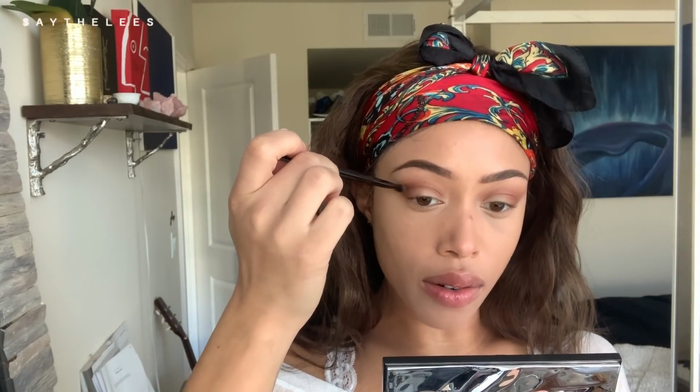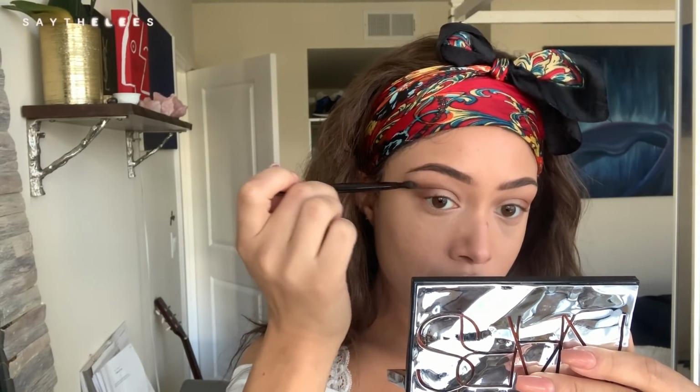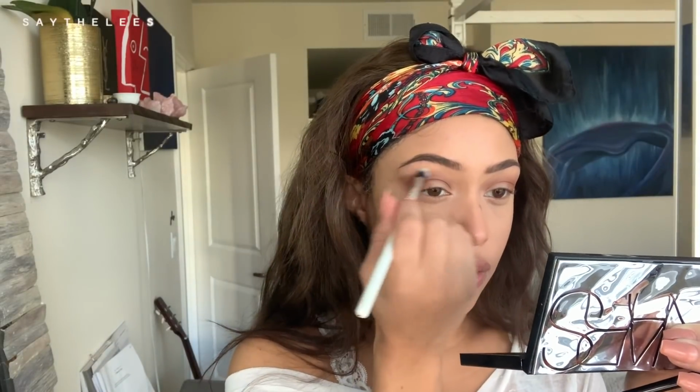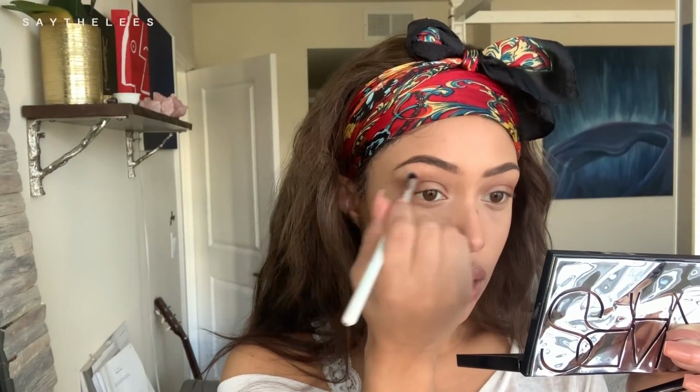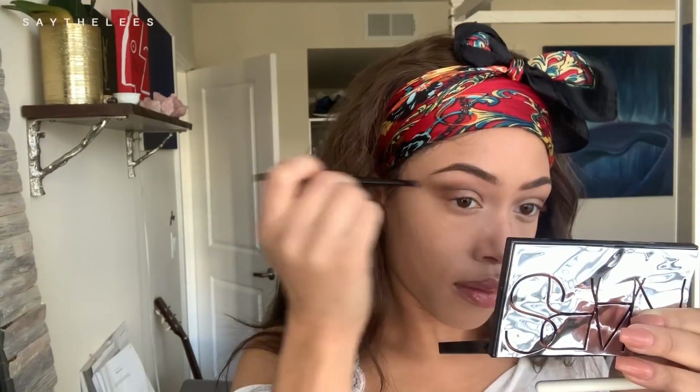And then flipping the brush upside down, I'm just gonna start in this outer corner area and then just go into, so it's almost cut crease-ish, except it's not gonna be as precise as like a molded out cut crease. And then just with the fluffy brush, just kind of getting some of those edges like that. Okay, so I should have something kind of like that.